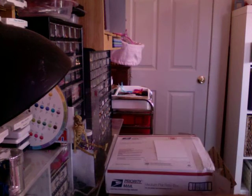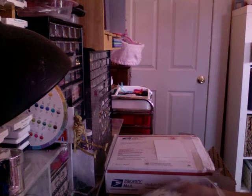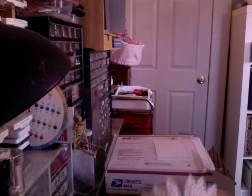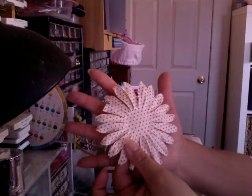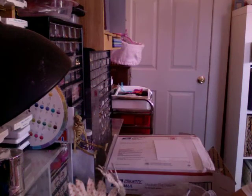Oh wow, oh my goodness, girl, let's see here. We got some ribbons. Oh, look at these big flowers. Polka dotted flowers. Oh, these are pretty. We got some blue polka dot and some brown, or is it purple? I think it's purple. Thank you, girl. Look at that, you guys. They're bigger than the palm of my hand. And then the blue one and an orange. Actually, we got three in here.